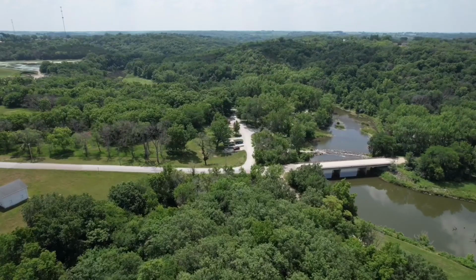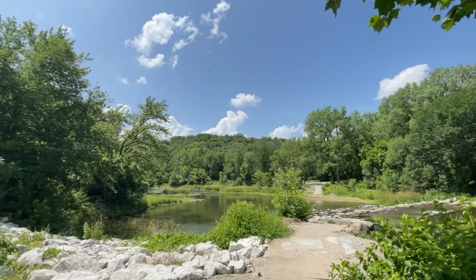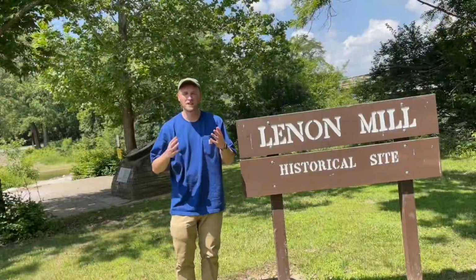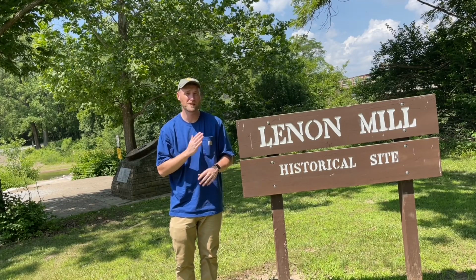Located along the Middle Raccoon River in Panora of Guthrie County, a 21-acre former state park holds natural and historic treasures. Come along with Notes on Iowa as we explore what used to be Lenon Mill State Park.